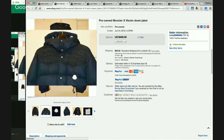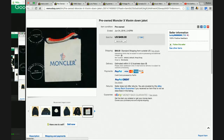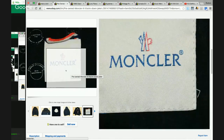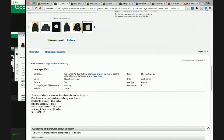I've sold it before. I don't know much about the brand. A lot of times, as a clothing seller, you'll just recognize the brand. You'll do your research. You'll study the sold listings like you're doing right now, and you'll just recognize the brand and you'll buy it. Again, I don't know much about this brand. We'll read the description, but definitely brings in some really, really good money. Pre-owned Visvim Moncler down hooded detachable jacket, only worn 2 times.